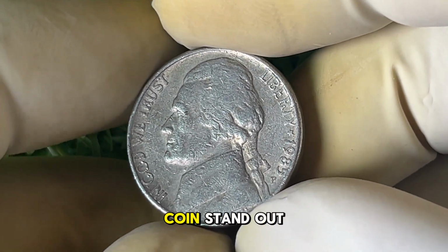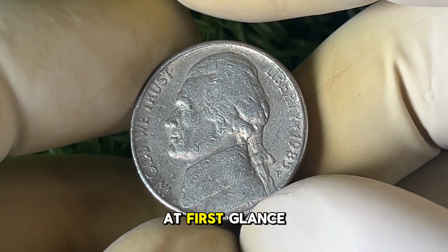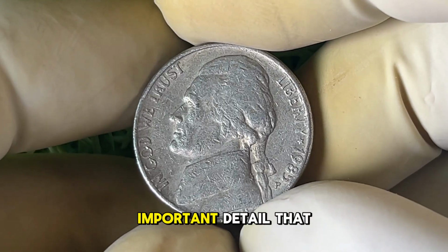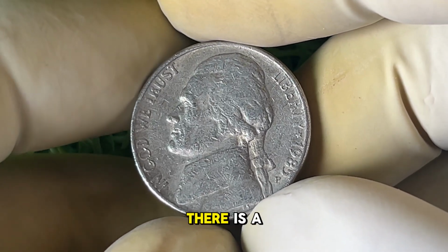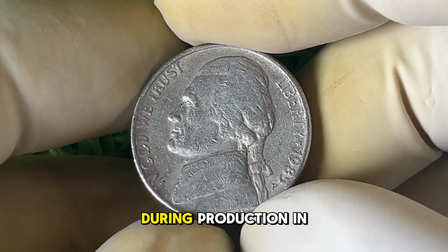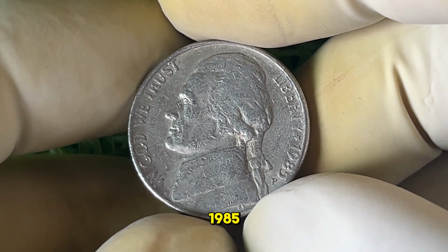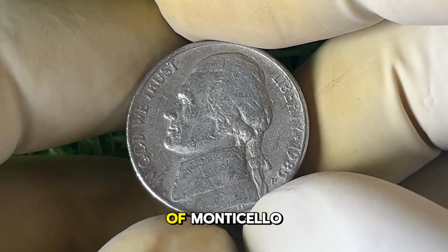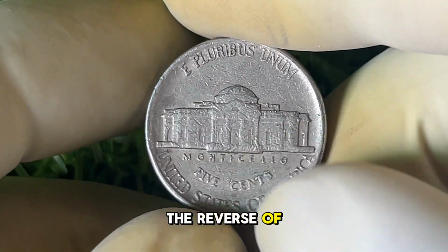So what makes this coin stand out so much? At first glance, this nickel may look just like any other, but there's a very important detail that makes it unique. There is a major minting error that occurred during production in 1985. Some of these nickels were struck with a double die reverse, meaning that the image of Monticello is doubled on the reverse of the coin.